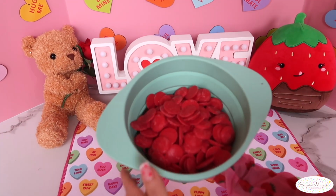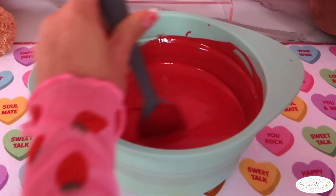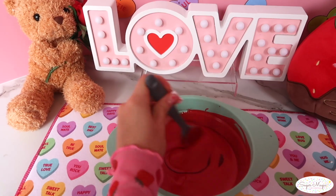All I did was melt the 1 pound bag of that. Notice how vibrant it looks on its own without any coloring, and only mixed in 4 drops of red Chef Master to slightly bump it up.